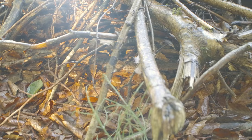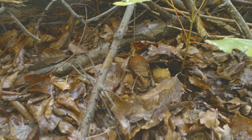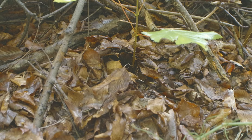In this part of the forest, there's a lot of litter, a lot of dead leaves, and this is a very nice patch. Often you can find stinkhorns underneath all this litter. So let's check it out. Let's see if we can find some stinkhorns.